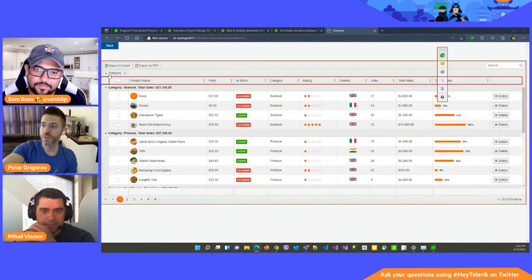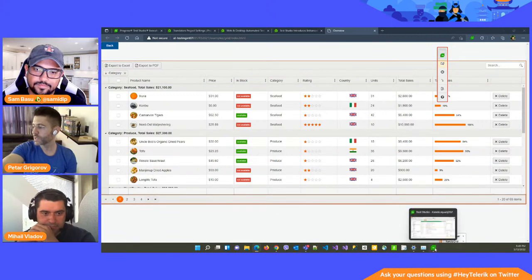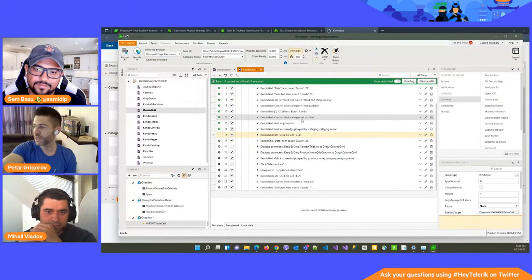So these are all of the additional benefits that TestStudio gives you when you use the same technology on the UI components in TestStudio.